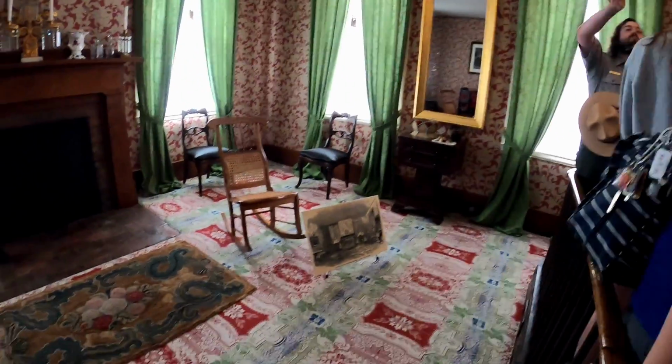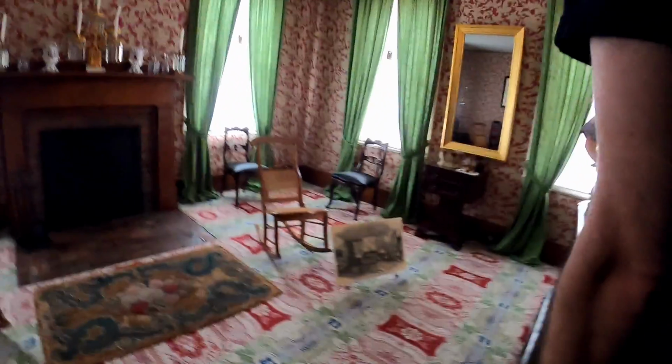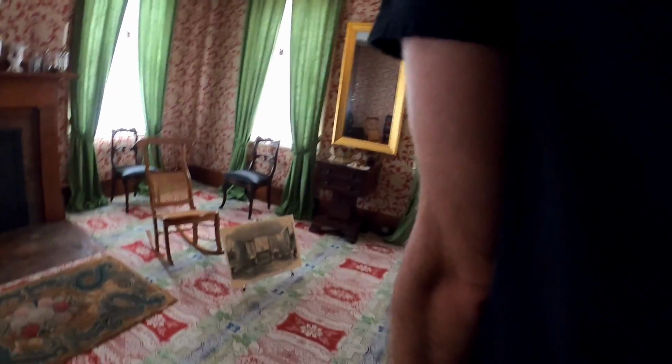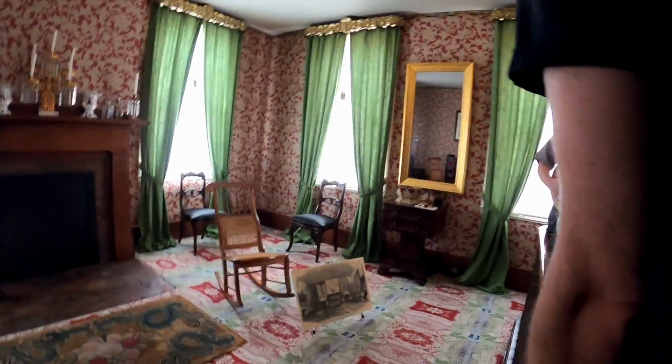We have now made a loop around the first floor. The only room down here we have not seen yet is the kitchen. We're going to come back to that at the end. That's behind the dining room. But that was the entire house for most of the years they lived here. I think you understand why they wanted to expand as the family grew.